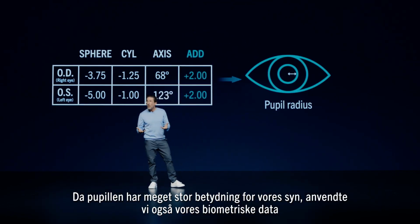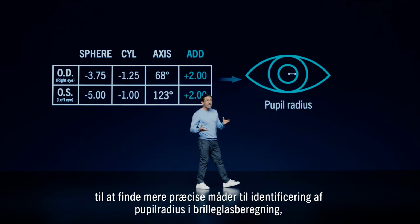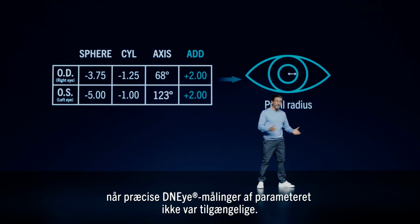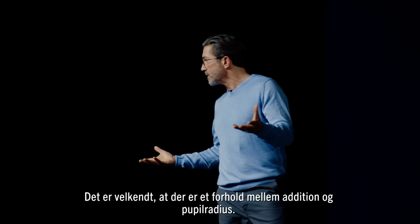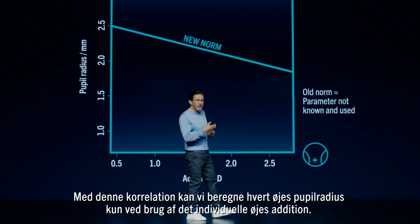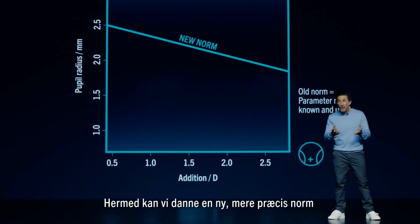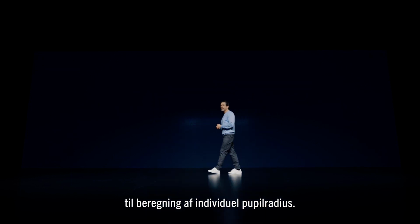Because the pupil is so important to our vision, we've also used our biometric data to find a more precise way to identify pupil radius in lens calculation when exact D&I measurements of the parameter are unavailable. It's well known that a relationship exists between addition and pupil radius. Using this correlation, we can calculate the pupil radius of each eye using just the addition of the individual eye. This allows us to form a new, more precise norm for calculating individual pupil radius.